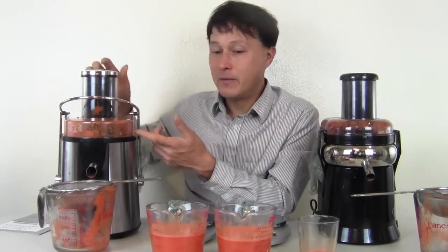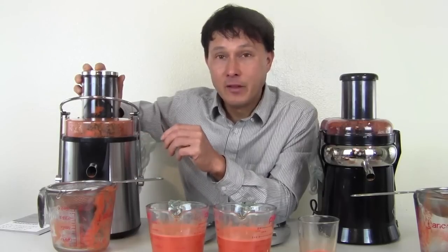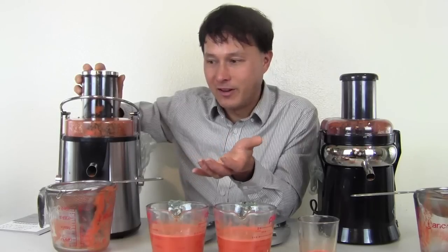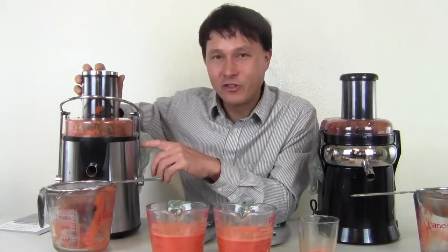Over on this side, it only made 5% less juice. The machine's half the price at present time, but the warranty, if it even comes with one, is really short. Also, you can only use it for 3 minutes max. So if you're going to be going on a juice fast, this is not the juicer for you.